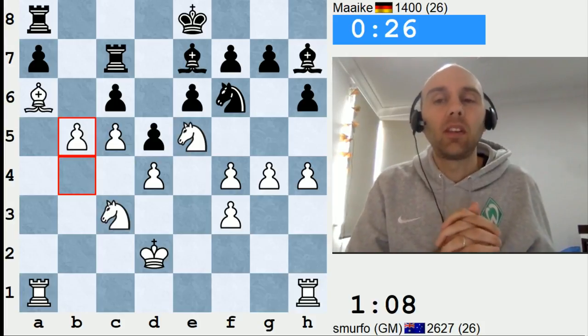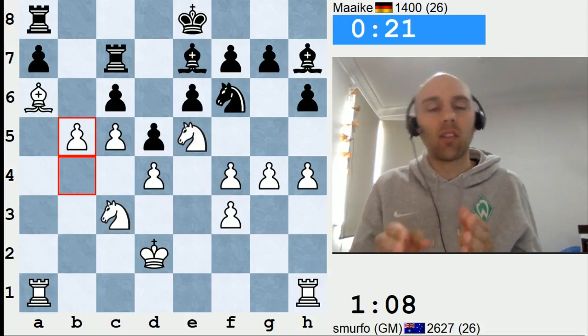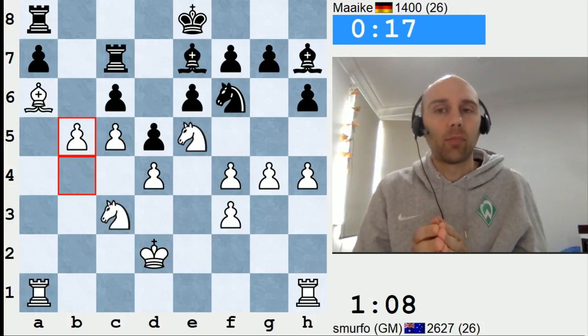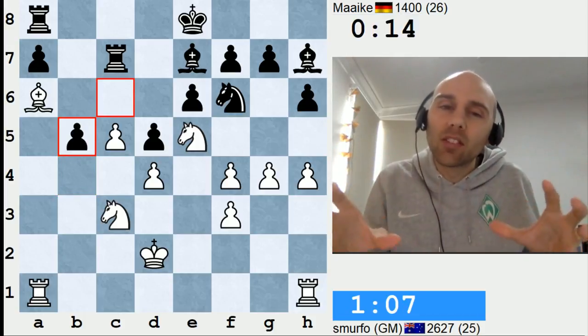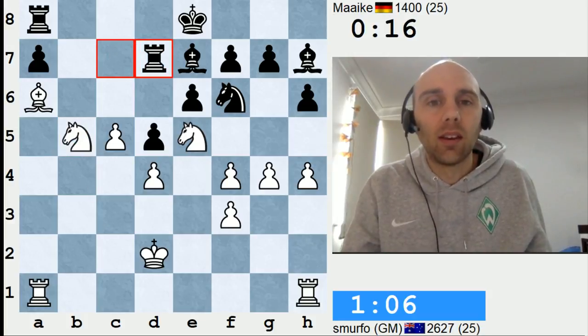That can happen, particularly in these symmetrical Londons, so D4 openings with bishop F5, bishop F4, where one side can get in this move C5, or for black it would be the move C4. The queens come off, and then you just control the board and squeeze and squeeze. So that's what I have been trying to do here. You can see I'm just continually squeezing away.